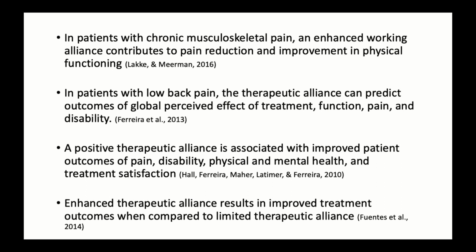So more than any exercise program, more than any treatment that you're doing, it's your relationship with your patients that is helping them get better. In patients with low back pain, the therapeutic alliance can predict outcomes of global perceived effective treatment, function, pain, and disability. So again, another review article. And they looked at, oh no, this one wasn't a review article. This one was an RCT. And they compared, for patients with low back pain, general exercise versus motor control exercise. So this is things like working on transversus abdominis and pelvic floor. So general exercise, motor control exercise versus spinal manipulative treatment. More than any specific type of treatment, it was the therapeutic alliance that was able to predict the patient outcomes.